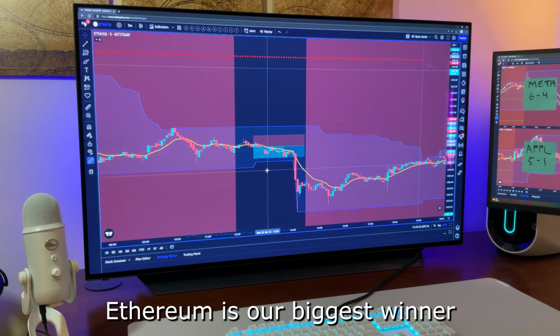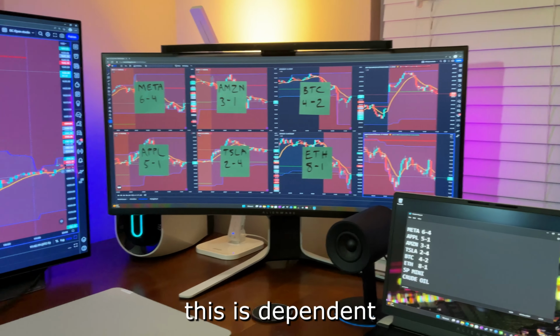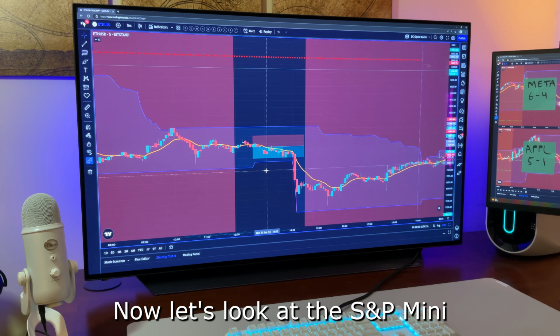Ethereum is our biggest winner so far, with 8 wins and 1 loss. Keep in mind, this is dependent on which broker you use. Now let's look at the S&P Mini.